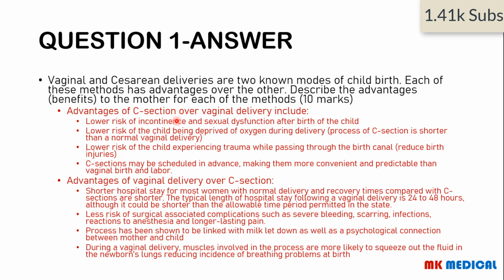Now, advantages of vaginal deliveries as compared to cesarean sections. Remember, there is a shorter hospital stay for most women who have a normal vaginal delivery, and the recovery times are much quicker as compared to those who have C-sections. Typically, someone who has a vaginal delivery may stay in the hospital for a day or even 2 days, although it may be shorter depending on the laws of the state and the laws of the country.